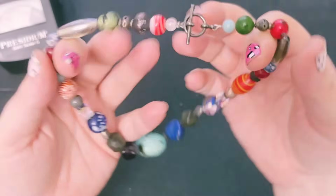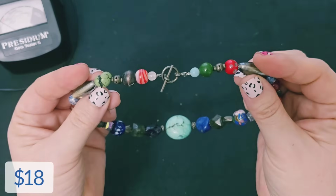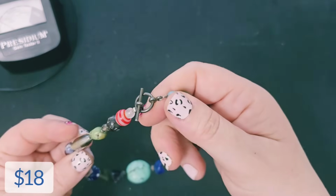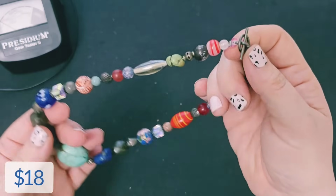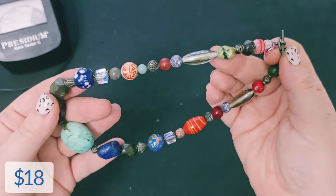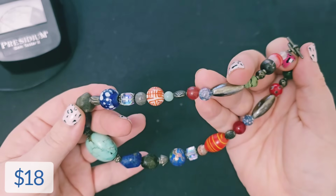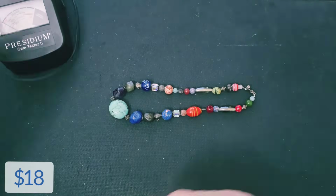Amazing. Next up, we have another really fun piece. When I see pieces like this, I have to pick them up, okay? This one is $9.25. I did test it. Okay, so the toggle is $9.25. You have these amazing beads, some pieces of, I don't know, turquoise. That looks like a sodalite. Let's put the presidium on it so you guys can see.